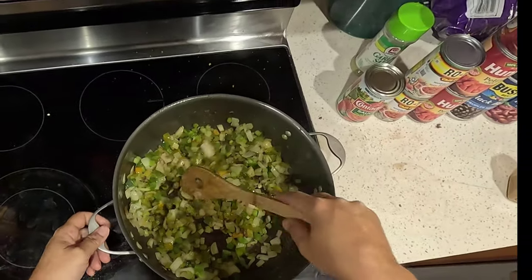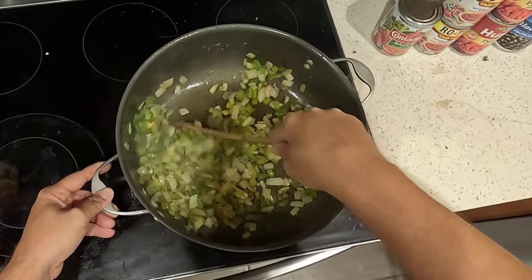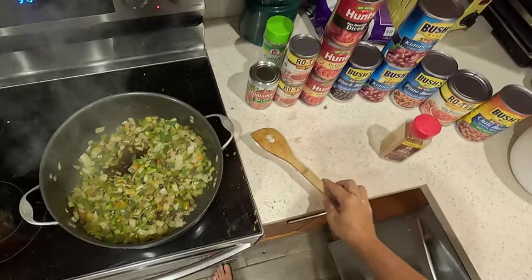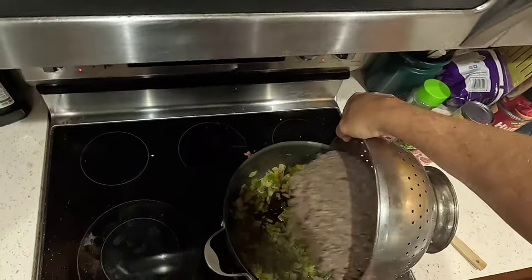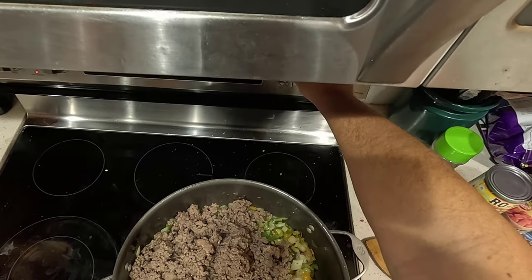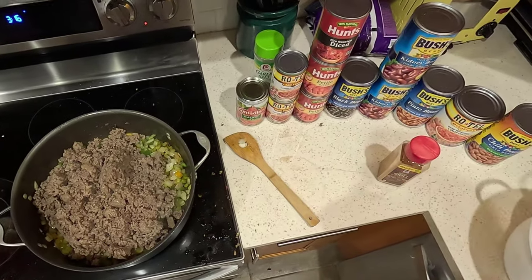All right, guys, so our vegetables are nice and softened up here. Getting a little bit of caramelization going on these onions, so that is perfect. So what we're gonna do is go ahead and dump our strained meat right back in there. We are going to reduce down to, I go down to about 2. And then we're gonna start adding in all our ingredients.